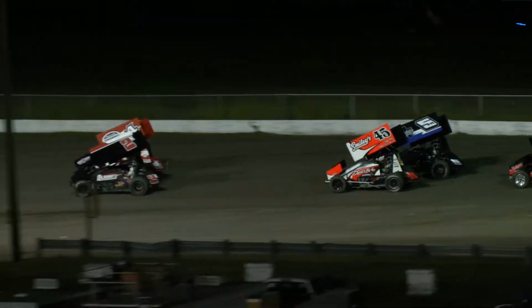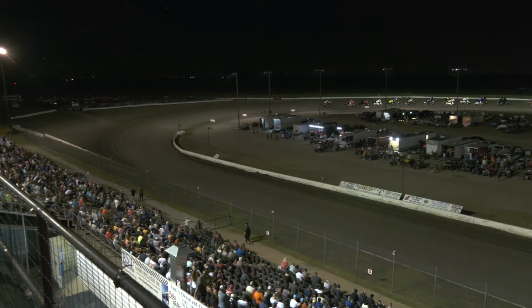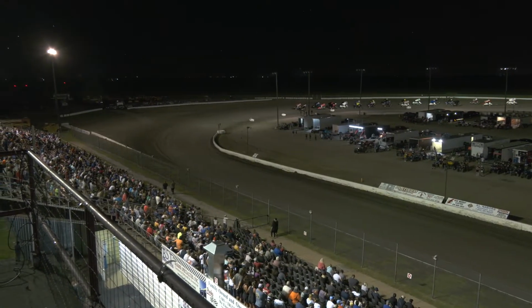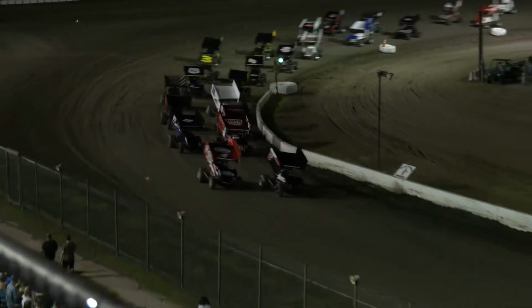Tucker Dowdy at 2X on the pole position. Austin Bundy outside of him. Here we go. Who's going to get the advantage at the start? Looking for that side-by-side start coming off turn number 4. Here we go. Green flag.